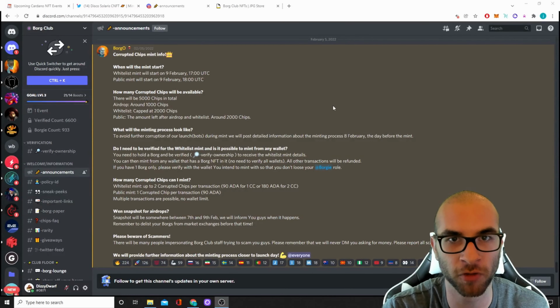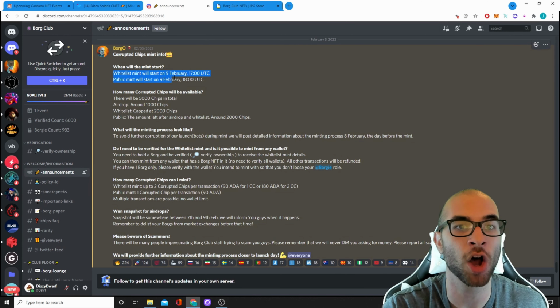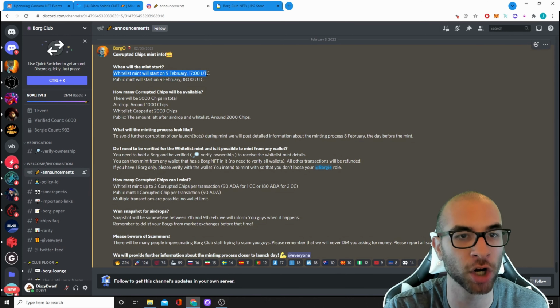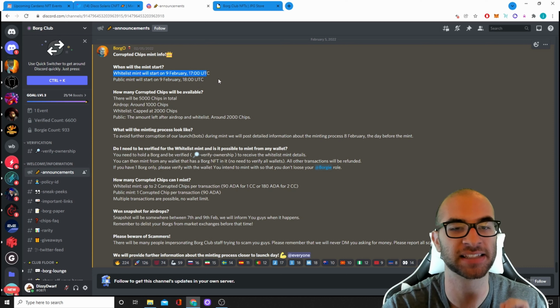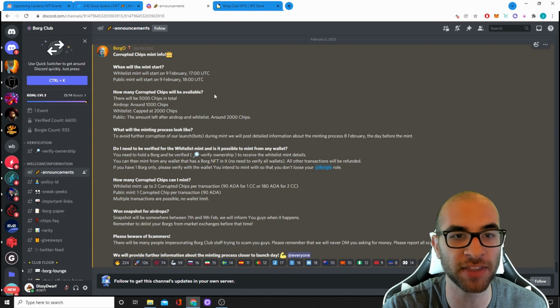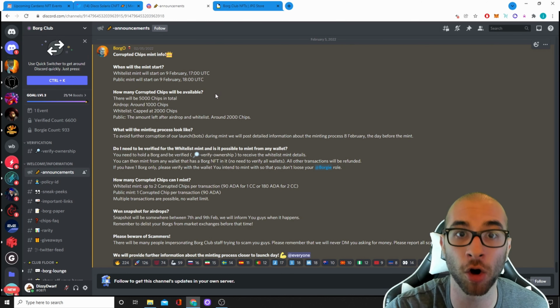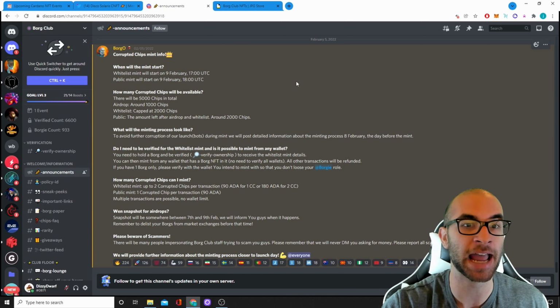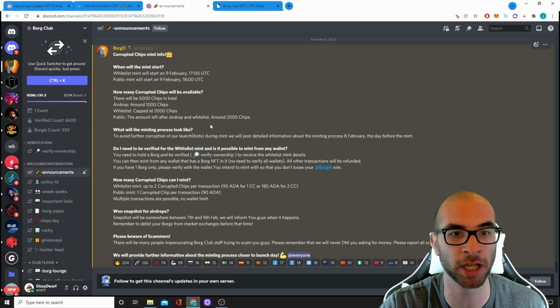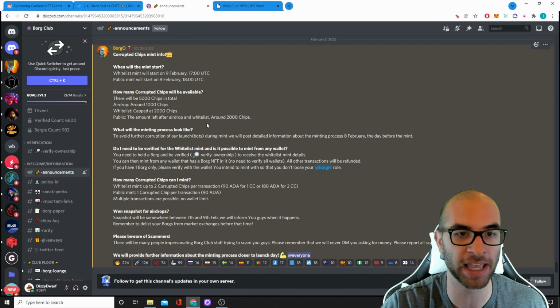Just to go over the drop details a little bit more, they are going to have this whitelist mint on February 9th, about 1 hour earlier than the public mint. This is at 17 UTC and 18 UTC. There are going to be 5,000 of these chips, 1,000 of which are going to be airdropped to people that hold Borgs, okay? Now, the whitelist is capped at 2,000 chips, so after the airdrop and whitelist, there should be 2,000 chips that go into the public.